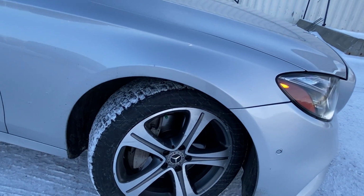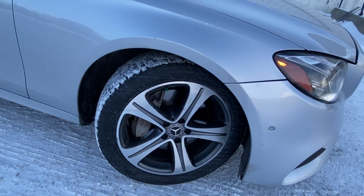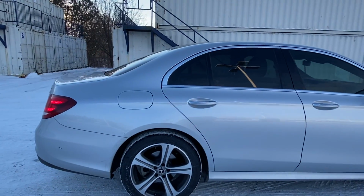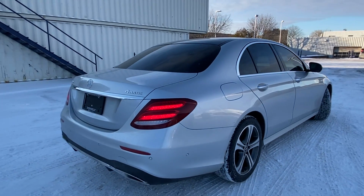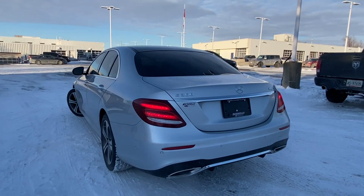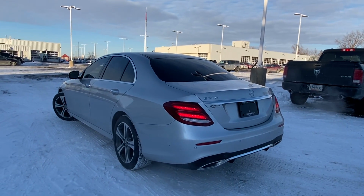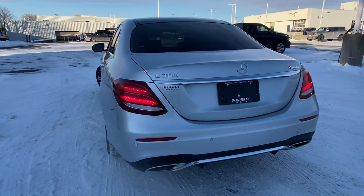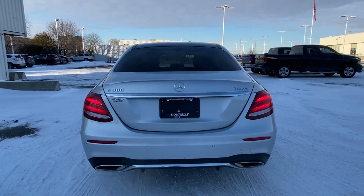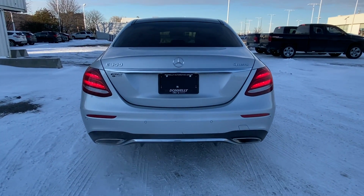We have these nice kind of 5-spoke, I believe these ones are 18-inch wheels. Yeah, 18-inch wheels on this. Nice window tint, very clean. So the E300 actually has a 2-liter 4-cylinder engine, and you're getting 241 horsepower, 275 pound-feet of torque. It's got a really nice, smooth shifting 9-speed automatic transmission, and this one is all-wheel drive. It is a rear-wheel drive based car, but this one has the optional all-wheel drive. From the back, you know, very conservative, really classy looking, dual exhausts.